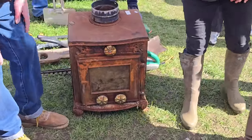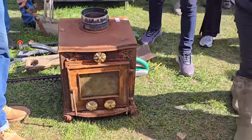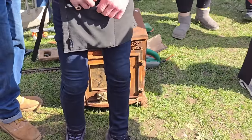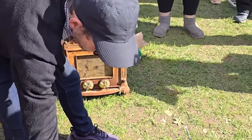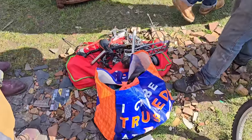We're starting the bidding off on the stove. £25 for the cast iron stove, £25 anywhere for it? Then £20. Is there £20 anywhere? £20 I've got. There would be 20 anywhere for that. Loads of them in there.